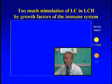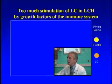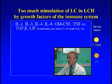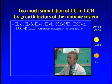And many different investigators, starting back in the mid-90s to currently, have done a variety of techniques to find evidence of these growth factors. And back in the mid-90s, George Kanarakis and Abdul Abbas and Jan de Graaf published some papers in which they looked at the whole LCH lesions, and they found this list of growth factors you see here: interleukin 1, 3, 4, 8, the GM-CSF, TNF-alpha, TGF-beta, and some others.